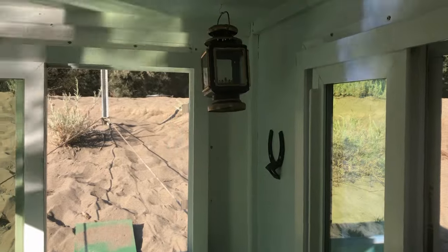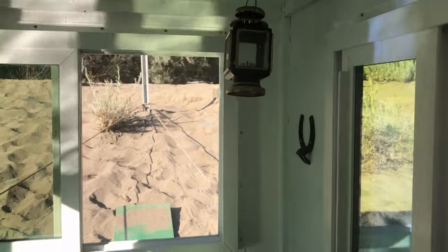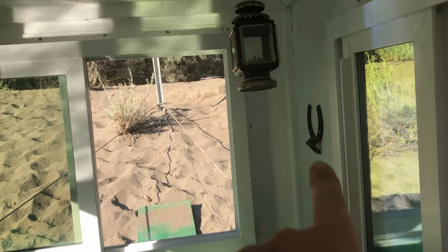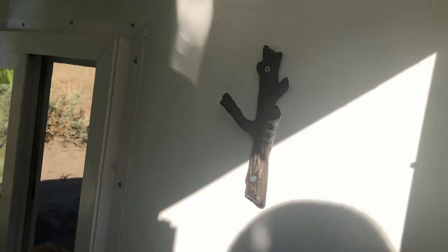I had something of a miner's cabin theme in mind when I built this. So I went with a horseshoe bottle opener. The bell is horseshoe themed. The coat rack is twig themed.